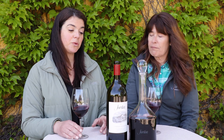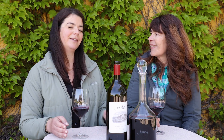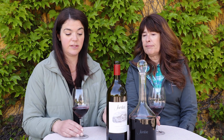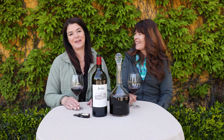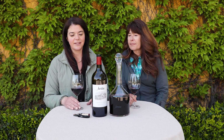Now, typically I would say the 2017 is absolutely age-worthy because of the acidity and the lower alcohol, but I would say it's maybe a little less age-worthy than some other great vintages. But because the 2017 is in Magnum, and the larger the volume, the longer you can hold on to it, I think this is really gonna age very nicely. Maybe not something you tuck all the way in the back of the cellar, but something you could definitely hold on to for 15, 20 years with confidence in a Magnum size.